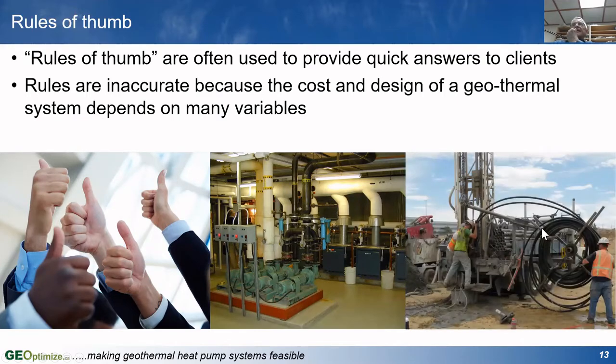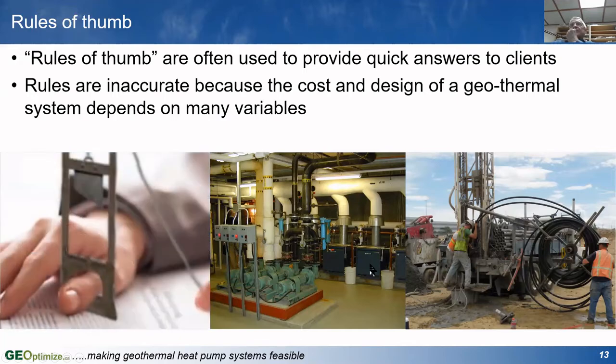And then the size of the ground heat exchanger is simply multiplied by the number of tons, as suggested by the first rule of thumb. The best rule of thumb is chop off the thumbs. Start doing some proper design methodology.